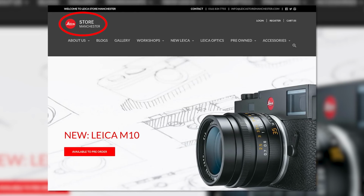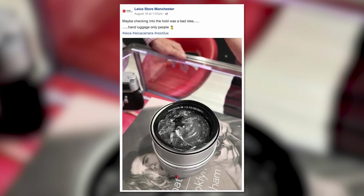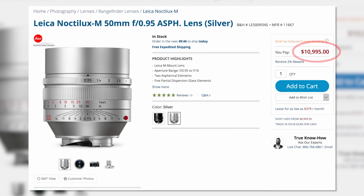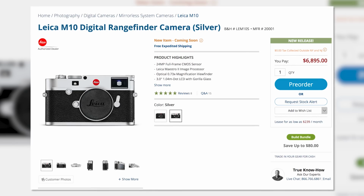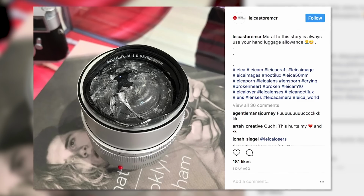First up, it's never a good idea to check your expensive camera gear when you fly, but at the very least, if you're gonna do it, don't do it like this person did. The Leica store in Manchester, Stephen, that's England, not Tennessee, posted a story about a woman who brought in a broken Leica 50mm f.95 Noctilux lens, which is priced at $11,000. She also brought in her brand new $7,000 Leica M10 because she had a slight scratch on her lens. And by scratch, I mean a completely shattered front two elements.